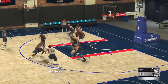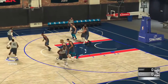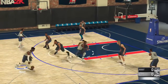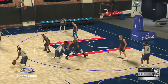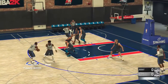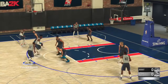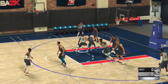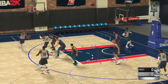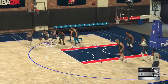So you can just see I'm running dribble handoffs and it feels smooth, but we just need that dude setting that screen. Because at the moment the guy lays the ball off, which is fine, but he just kind of stands there and runs away, and sometimes he'll actually run along with the ball handler, which just junks things up. Like right there when Noel did it, not that Finney Smith would have scored anyway, but still, you just saw Noel hand the ball off and run with the ball handler. Dennis Smith did it again just there.